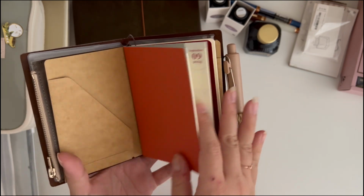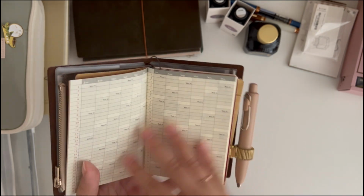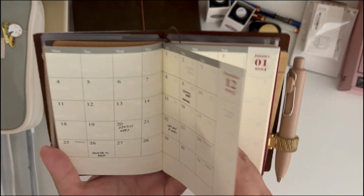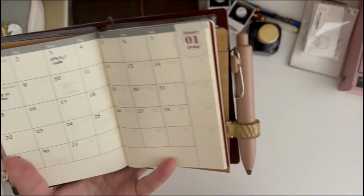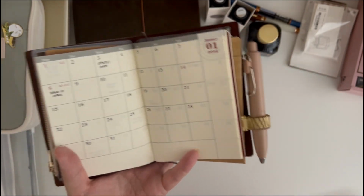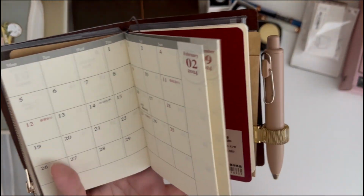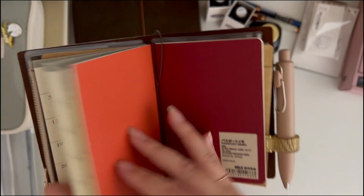I also really like having this monthly in there, so that if I'm out and about and need to schedule things, like a few days ago when I was at the dentist, I can schedule the next visit and write it down quickly, because sometimes I get forgetful, that comes with age and whatever. I can just write down things as they're happening. So it's mostly for events and things like that.